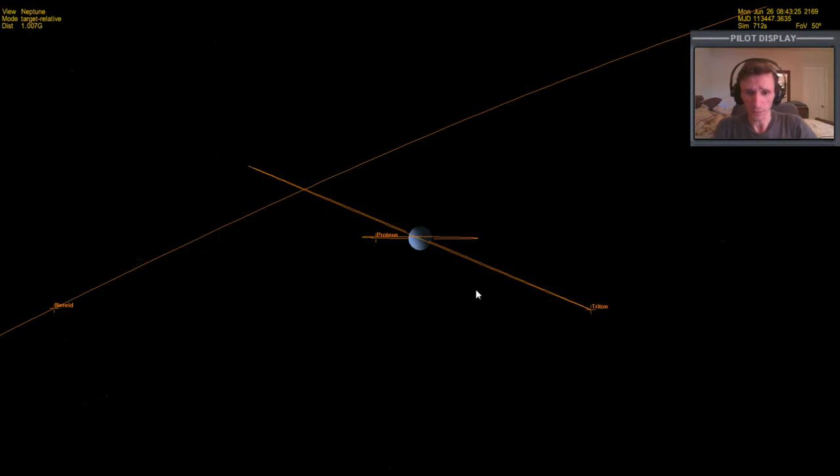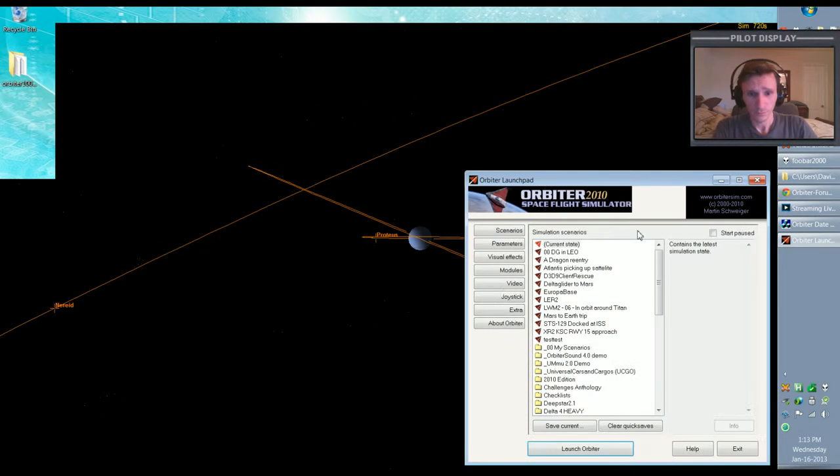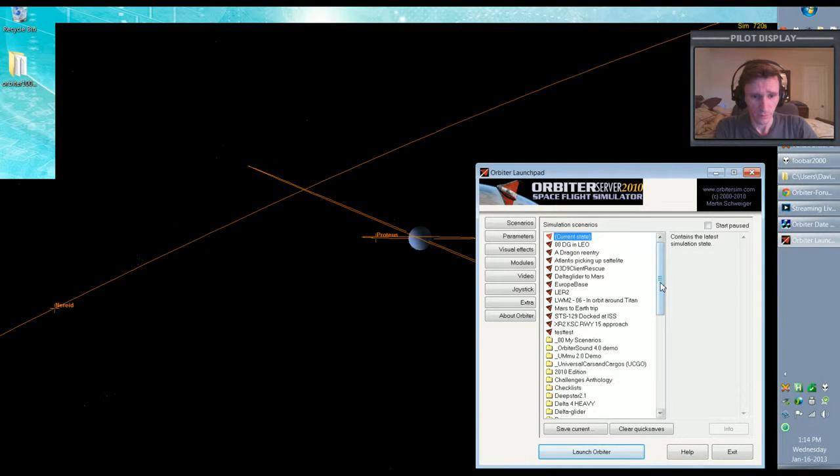So that's the thought process. Hopefully all of that makes sense. So with that in mind, let's exit out of the DX7 version of Orbiter and reload the D3D9 client version.